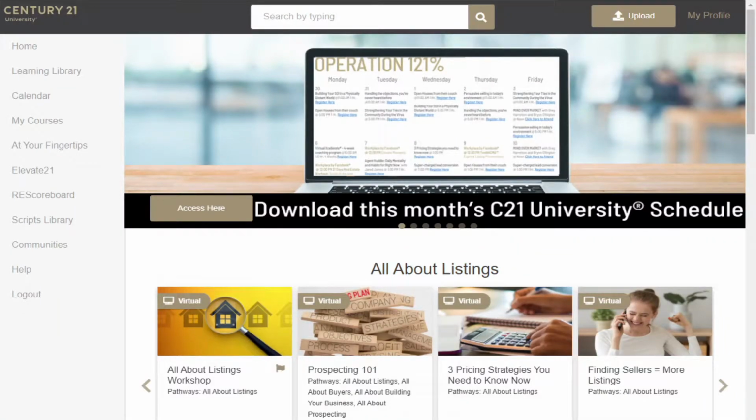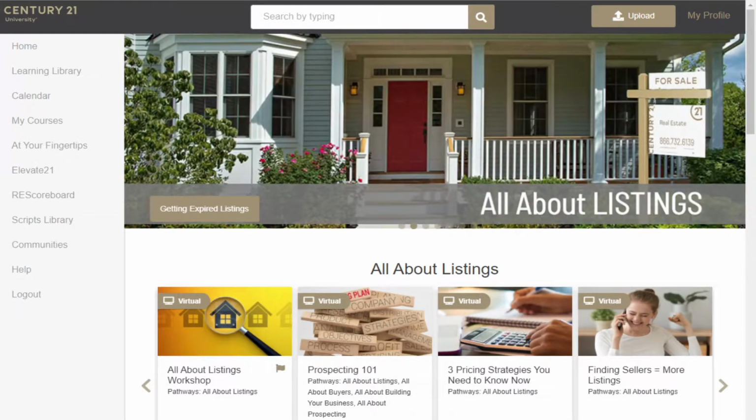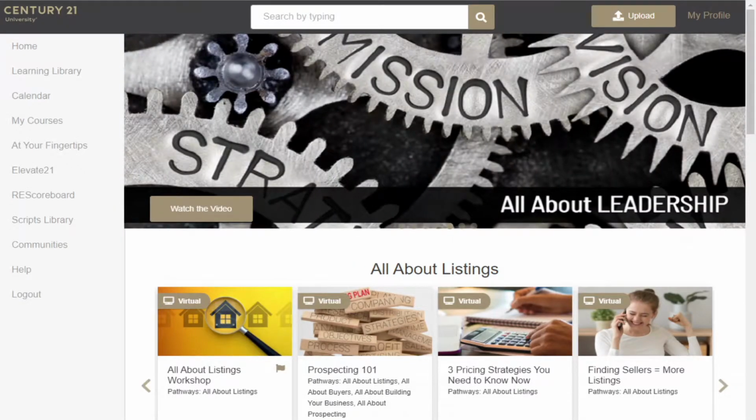One of the most powerful tools of being a Century 21 real estate agent is actually Century 21 University. This is an online platform where you will find educational content about any sort of topic that you can imagine. And that applies to both newer agents as well as experienced and seasoned agents, because there are so many different facets on Century 21 University that you could really specialize in your area and gain knowledge in the area that you're looking at.